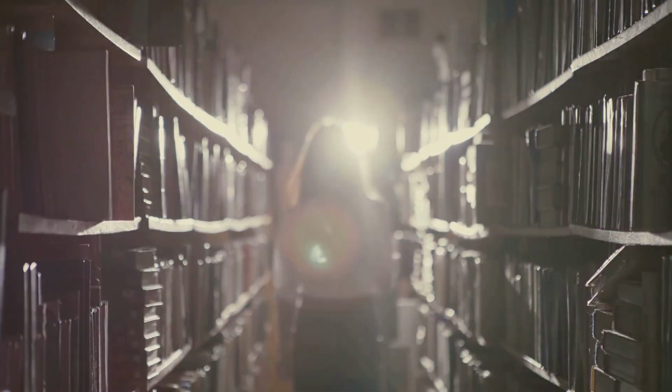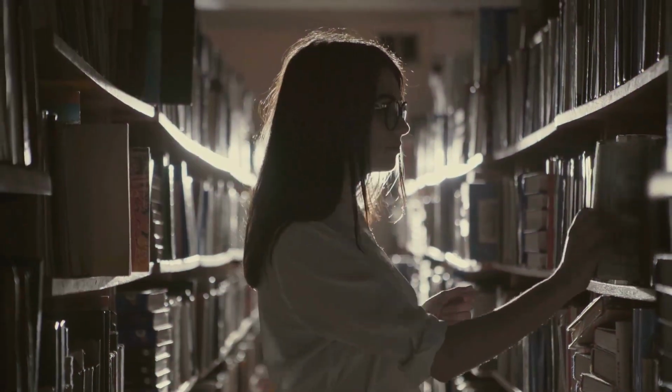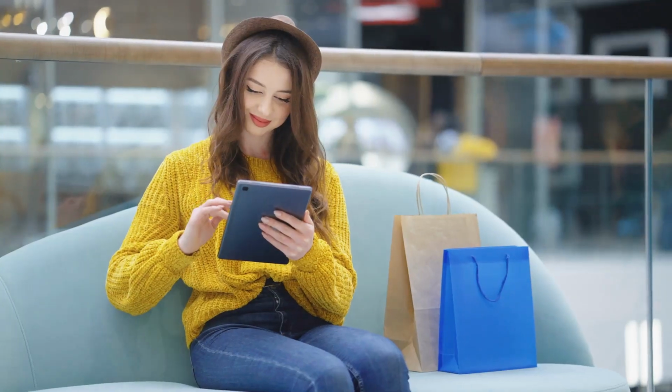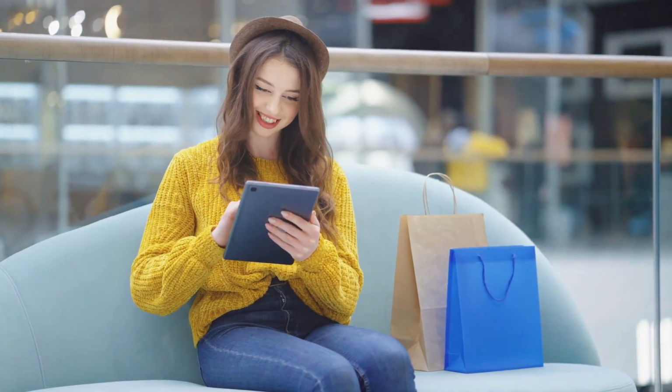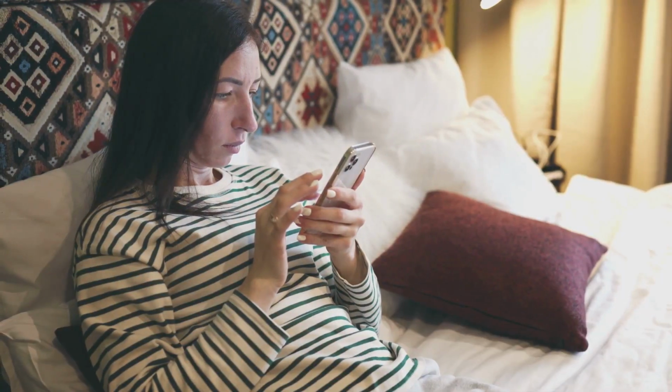Now, where can you find books for your collection? A variety of places. Used bookstores are treasure troves filled with out-of-print editions, signed copies, and other special books. They also often have sales and discounts that can help you stretch your budget further. Online marketplaces like Biblio, Abe Books, or eBay offer a vast selection of books from sellers around the world. From popular novels to rare books, you can find almost anything online.